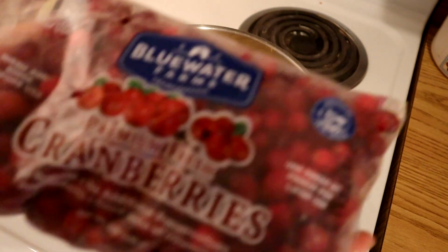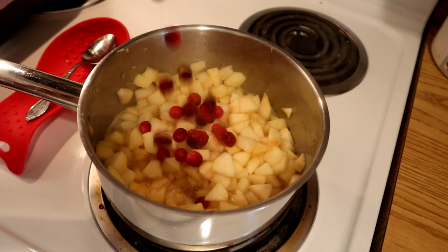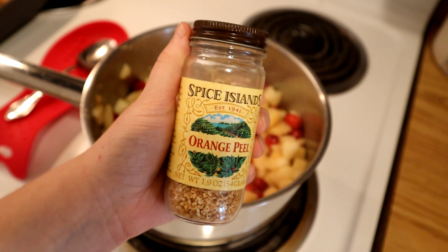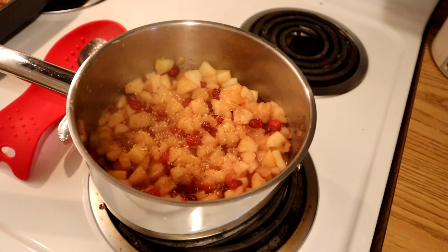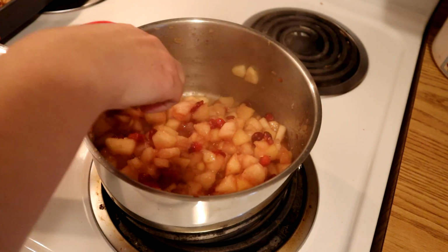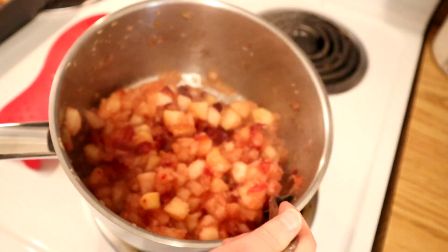Once it starts getting bubbly, I add in frozen cranberries. By the time I was done adding, I used about half the bag. I'm also sprinkling in some orange zest and another 1/3 cup of sugar to counter the tartness of the cranberries. Eventually, the cranberries start to pop and turn the apples slightly pink, and that's when it's done.